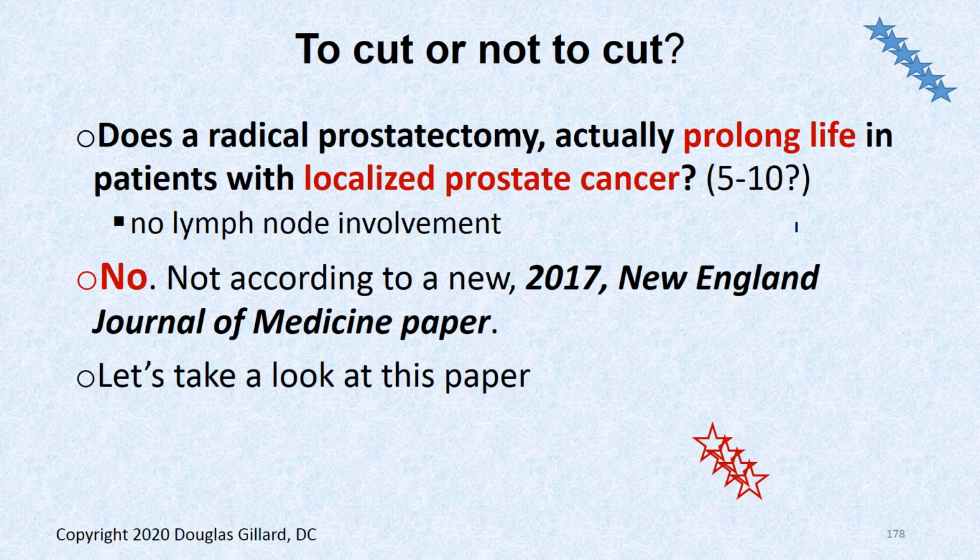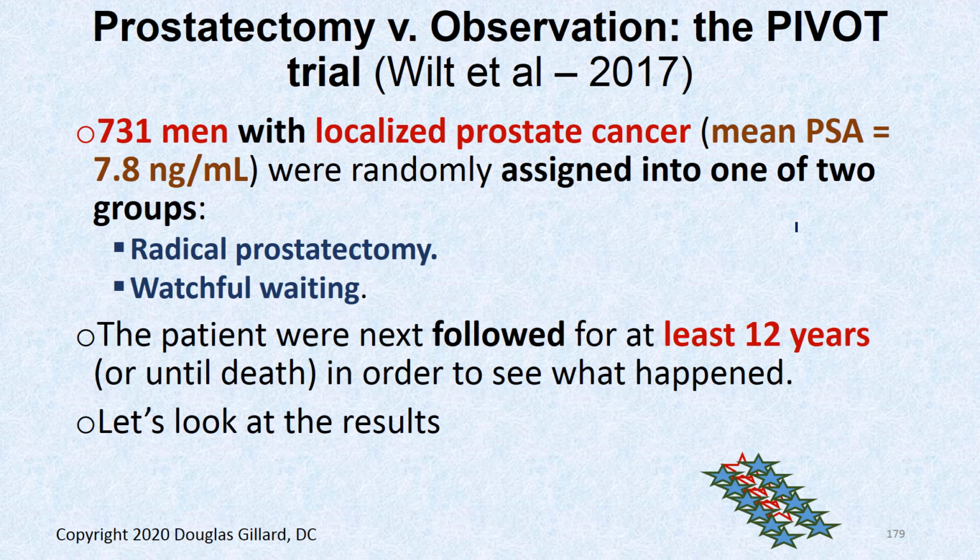To cut or not to cut? So does a radical prostatectomy actually prolong life in patients with localized cancer? I mean, if you're going to do this radical procedure, cut out the prostate gland, is it worth it? And so this famous 2017 New England Journal of Medicine, a very prestigious journal, they say maybe not. So let's take a look at that paper. That's the Wilt paper, part of something called the PIVOT trial.